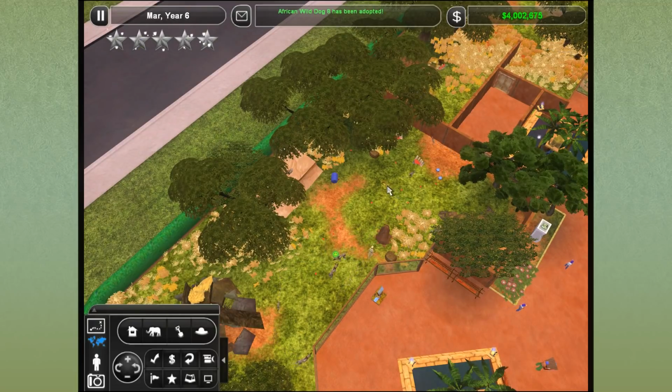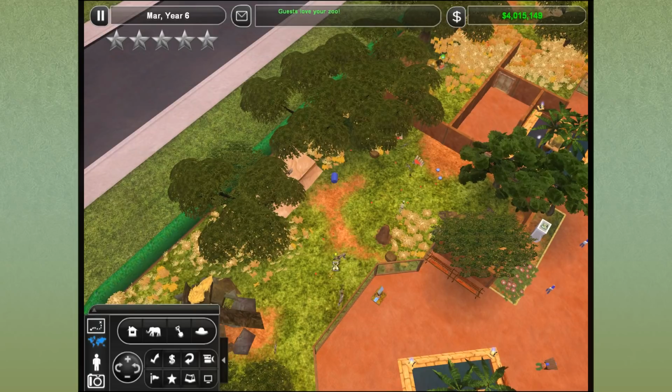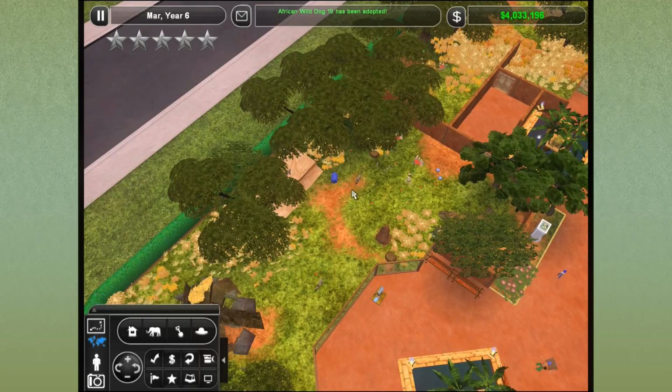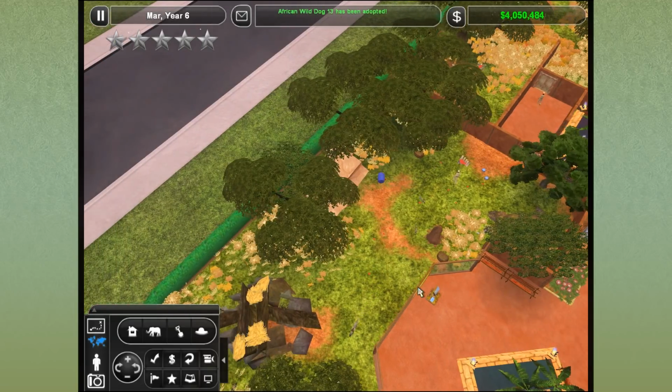So I'm gonna go ahead and adopt that one out, because we have too many of them, it seems. They're running away from each other and constantly challenging each other. So I think we have too many males and females in the same area, so we're gonna just gently ease the population down a little bit.